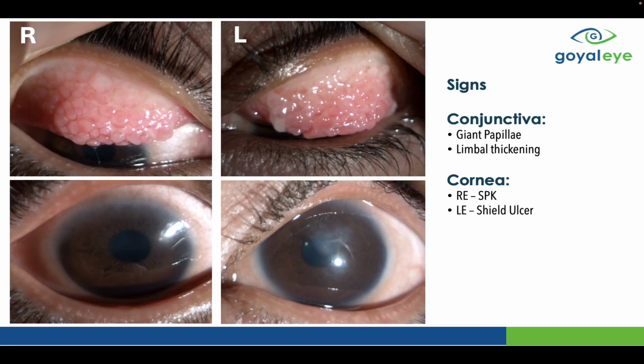Okay, so these are giant papillae which you might see on the upper lid, right? And hence we understand that looking at the upper lid is important. And so on the cornea, what do you find, ma'am? In the right eye, if we see the upper half of the limbus, it is more whitish. This basically indicates limbal thickening. So again, there is inflammation and swelling near the limbus.